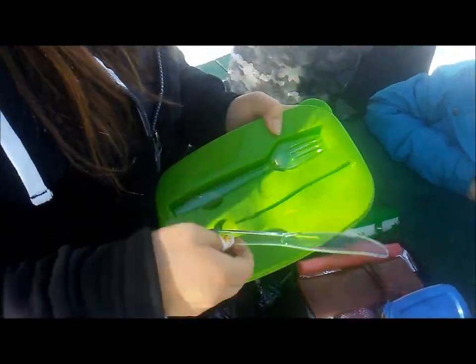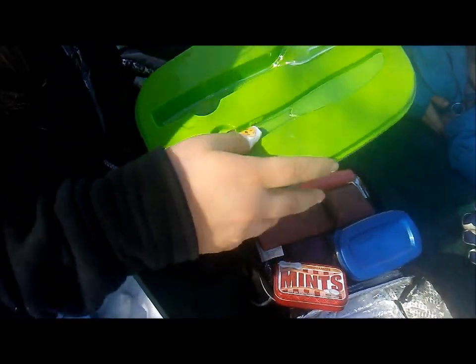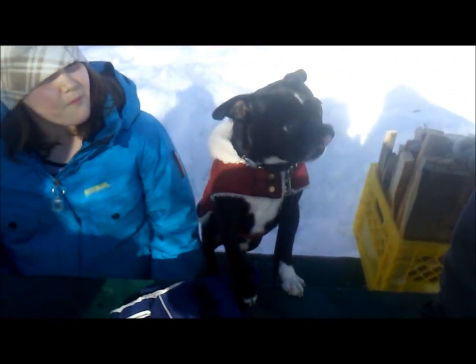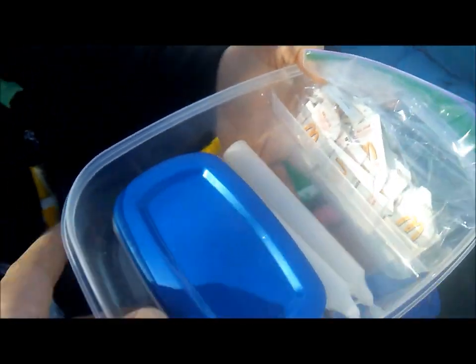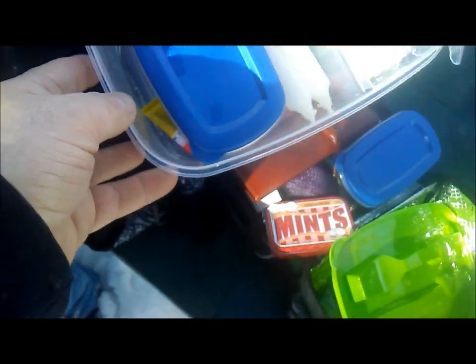Then we got, so this is her fork and her knife set. This is just plastic, it's only temporary. We're actually going to get the proper cook sets for our bug out bags. Right, Tico? And everyone has these things, so let's see, Caitlin, put that back. Okay, show us what's in here.